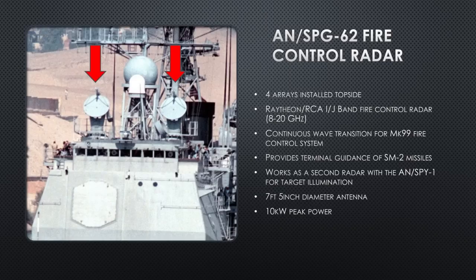All right, here's the SPG-52 fire control radars. There are four arrays mounted topside. I've highlighted two of them here for you. This is a Raytheon RCA J band fire control radar. It's 20 gigahertz. It's a continuous wave transmission. So once this thing starts radiating, it just goes for the Mark 99 fire control system.